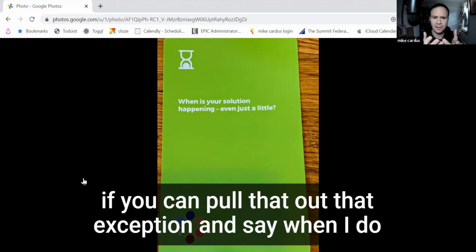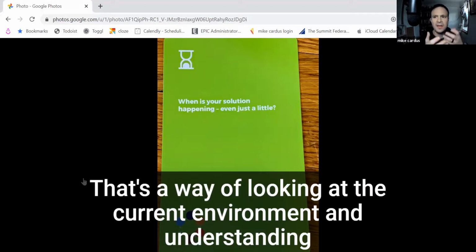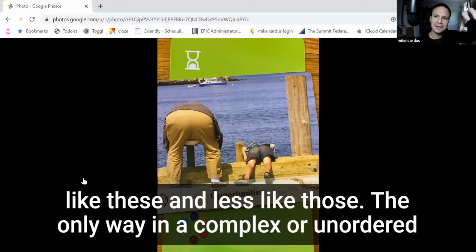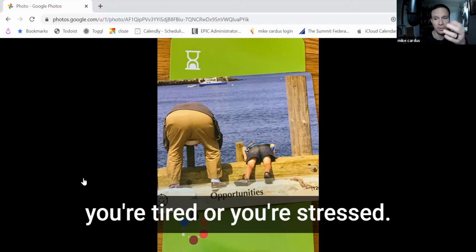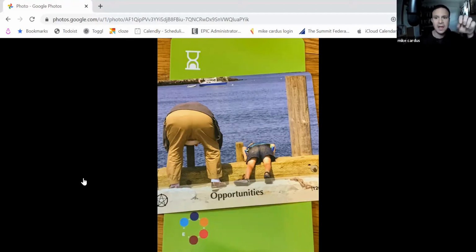If we can pull that out, that exception, and say, when I do these things, whatever these things are, better for me, how can we amplify those? That's a way of looking at the current environment and understanding, how can I create more things like these and less like these? And the only way in a complex or unordered environment where you can't make decent sense of things, or you're tired, or you're stressed, there's a lot going on, is to look at the current status, that current map, and say, I want more of these things to happen, whatever those things are. How can I do that?